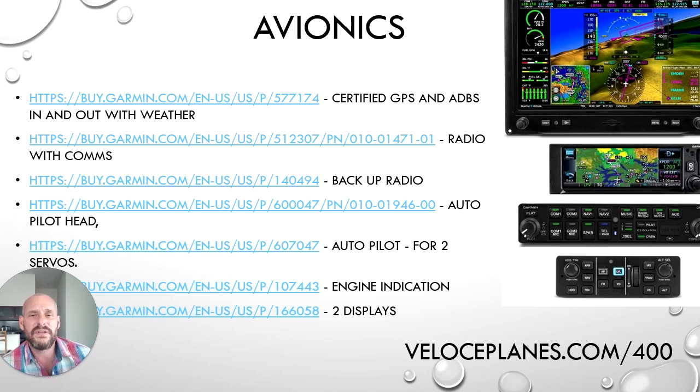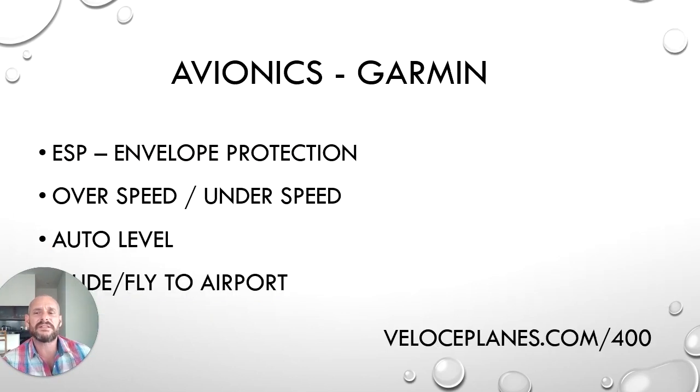And the beauty of these Garmin experimental avionics is all the things that they give you. Again, it's just like a Cirrus, right? And so it provides you envelope protection so that if you start going too fast or too slow in some configuration, the Garmin's going to tell you. It's going to say, hey, there's a problem, underspeed, overspeed, slow down, flaps down, go up, right? Just like a Cirrus will. So it's very hard for the pilot to mess up and crash the plane because the computer is monitoring everything and telling you when you're going too fast or too slow.